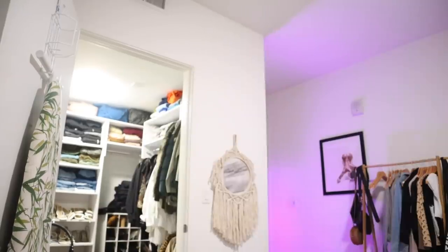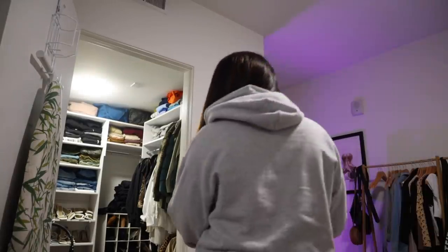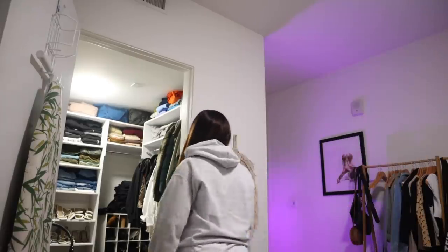Okay, underwear. Boom, boom, boom. Boom, boom, boom. Extra pair just in case. That's underwear packed, okay. I don't even like bras, but I always bring one just in case. I bring a tan and a black one. Boom, easy.